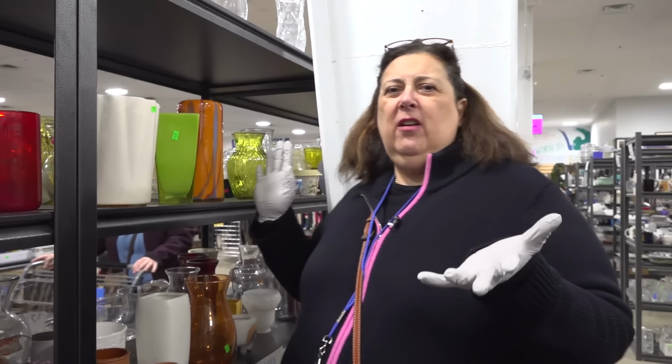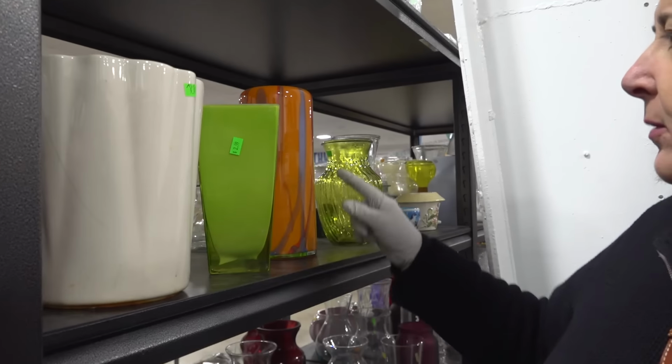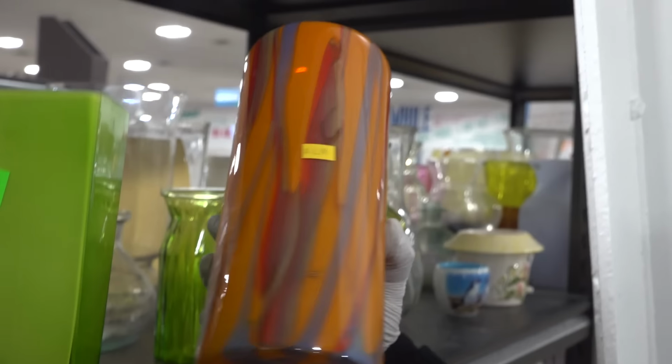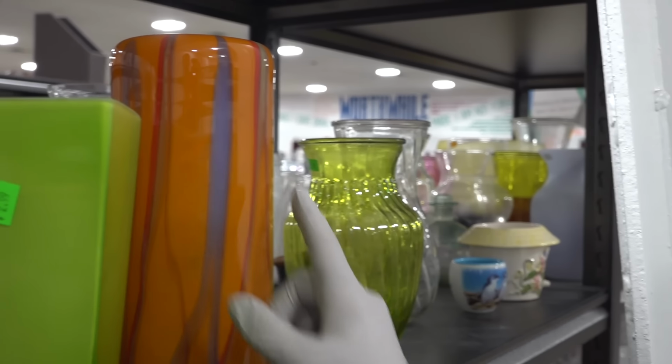So there's some video out there that says all the vases in thrift stores are junk. Don't buy any vases at thrift stores. I don't know what these people are talking about, but there's a lot of good vases at thrift stores. Here are some. This one is Romanian. It does look like Italian glass, $6.99. Retail value on that piece, $25.